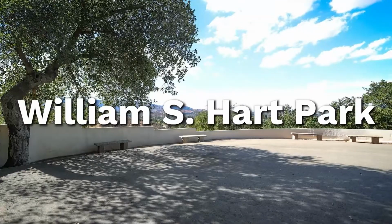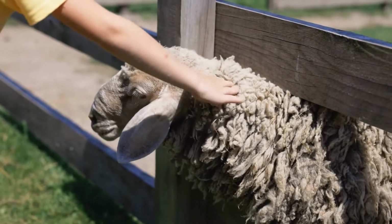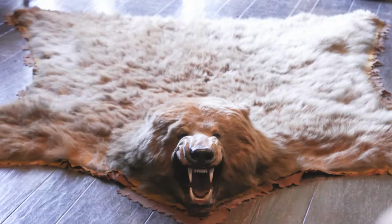Let's start off with William S. Hart Park. It's been around forever. William S. Hart Park has a barnyard area with a petting zoo, so your kids can pet the animals, feed the animals, and go into the museum and see a little bit more about William S. Hart and how he started all of Santa Clarita.